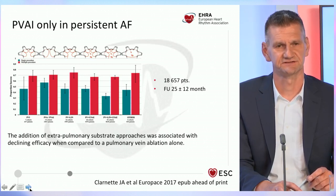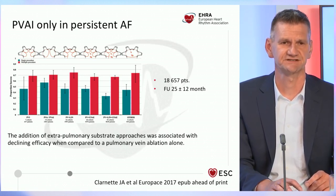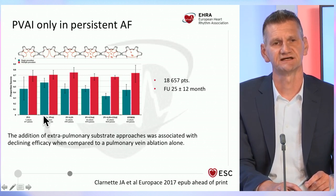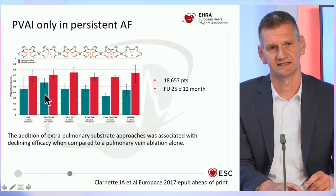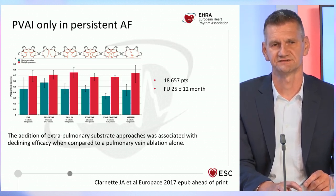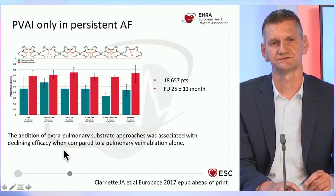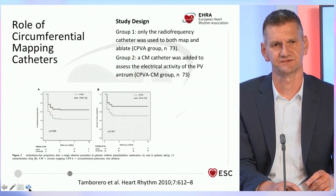Second was PVI only is ineffective in persistent atrial fibrillation. The opposite is the truth. Again, a meta-analysis of almost 20,000 patients, and you see PVI here and antrum PVI here, first or multiple procedures, and you see that the most effective approach in the first procedure in this large meta-analysis is pulmonary vein antrum isolation. So it's not true that PVI only is ineffective in persistent atrial fibrillation.